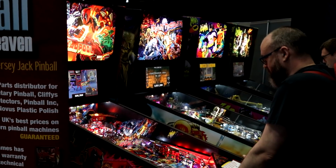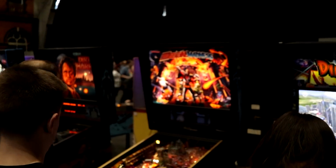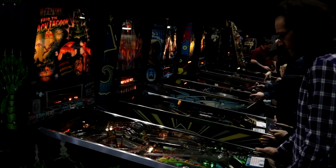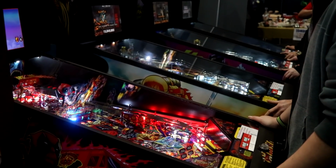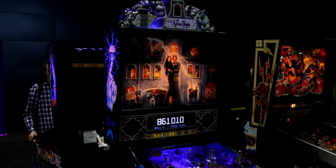I have a funny relationship with pinball. I'm absolutely terrible at them, and half the time I have no idea what I'm doing, but there's nothing quite as alluring as the flashing lights and sounds of a pinball machine. There was again a great selection, including the Addams Family, to which I'm quite partial.